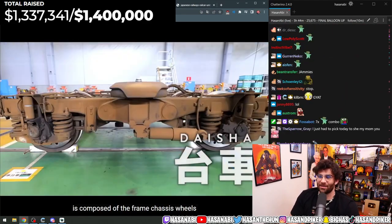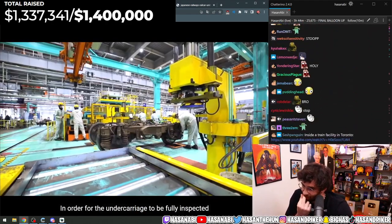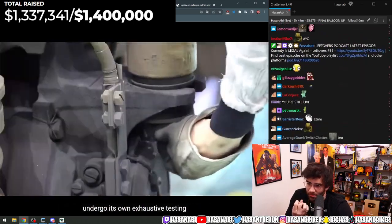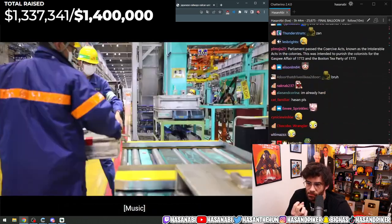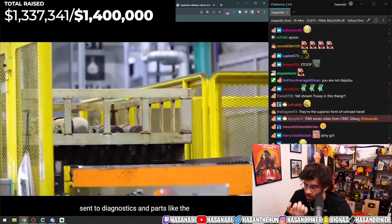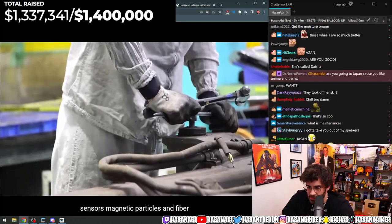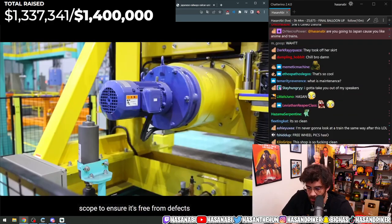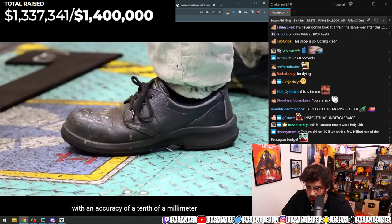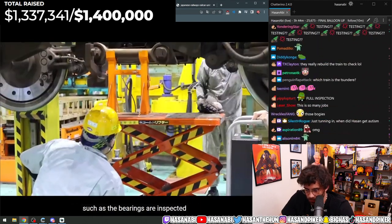The daisha, in Japanese, is composed of the frame chassis, wheels, axles, and motors. In order for the undercarriage to be fully inspected, each part must be disassembled to separately undergo its own exhaustive testing. As the components are separated, they're sent to diagnostics, and parts like the axles are inspected via ultrasonic sensors, magnetic particles, and fiberscope to ensure they're free from defects, while wheels are turned and reprofiled with an accuracy of 1/10 of a millimeter. Even the smallest of components, such as the bearings, are inspected.